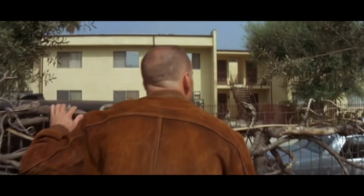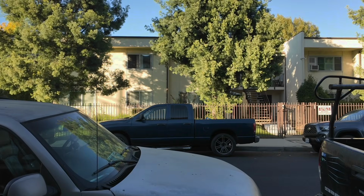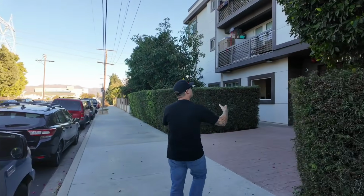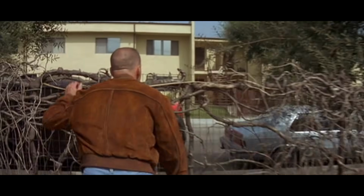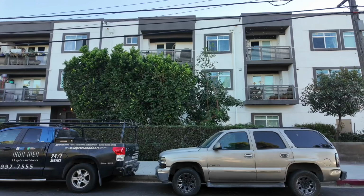Now the building itself still looks the same. There's just a bunch of trees now that are blocking the front of the building, and you can't really get that same shot that we see in the movie. Now, right over here, this was the big empty field that Butch comes walking through, and then he's standing here looking at his building across the street, but there's now a brand new apartment building built where that empty field used to be.